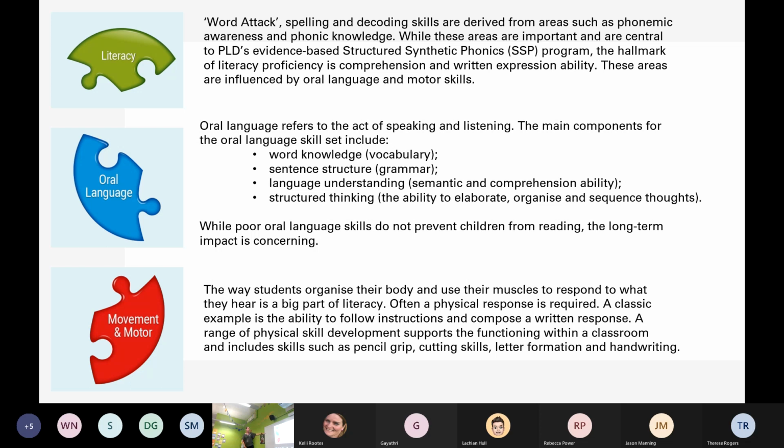And it says here, while poor oral language skills do not prevent children from reading, the long-term impact is concerning. And that's what we often see as teachers, that kids move through the early years and they seem to be quite okay and quite on track. And then they get to year 3 and 4 and their literacy falls apart. Because all of a sudden it's not at that really basic, easy level. It's when all the irregular spellings come into play and the vowels have a lot more impact, and that's when things start to fall apart for them. So often we might see that as well.